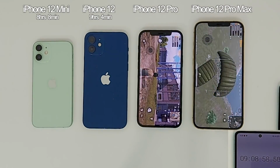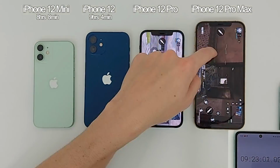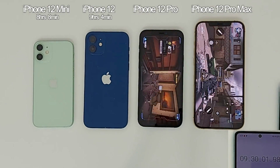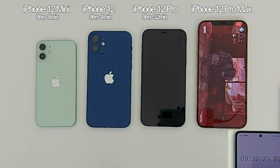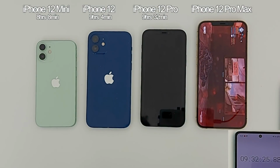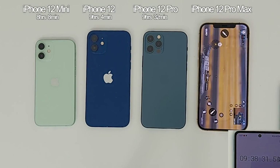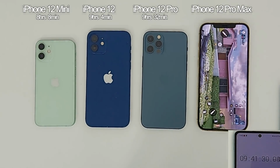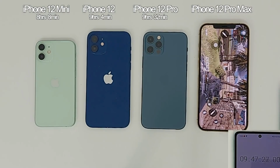Now, surprisingly, even though the 12 and 12 Pro were kind of close throughout the test, the 12 Pro wound up lasting a bit longer than even I expected after the 12 died. It finally runs out of juice after another half an hour of use, and that's probably the thing I least expected with this test. I didn't really think there would be much difference at all between the regular 12 and 12 Pro since the battery sizes were the same, but perhaps there is.